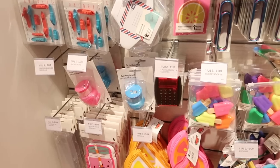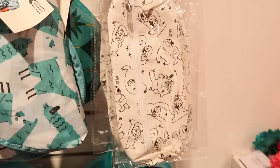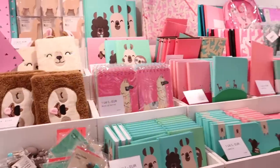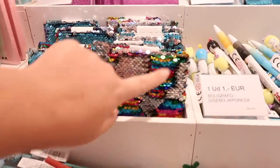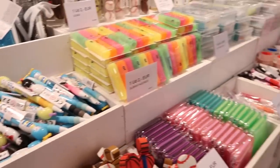On Friday, we went and took a visit to our local Tiger. This place was so amazing, but I went there for a specific reason, and it was to find these alcohol markers that I had a couple of at home and I wanted more of because I thought they were really good and I wanted to share and test them with you guys.